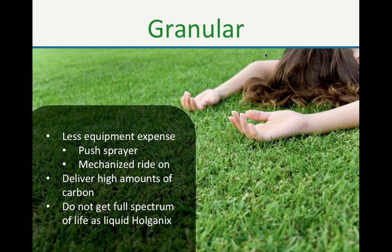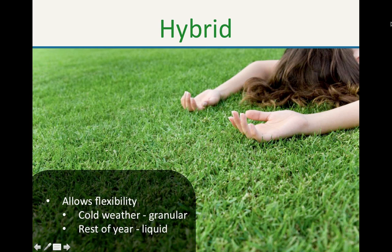But with that BioDAC, you do deliver a high amount of organic matter and carbon through that paper source, which is definitely a good thing. The other option is a hybrid. What's great about that is, in cold weather you're putting down the granular, so you do not have to worry about freezing and such. And then when the weather's warmer, you can obviously go out with the liquid. So it just depends on the part of the country you're in, and there are obviously a number of variables as to what type of program you're looking at.